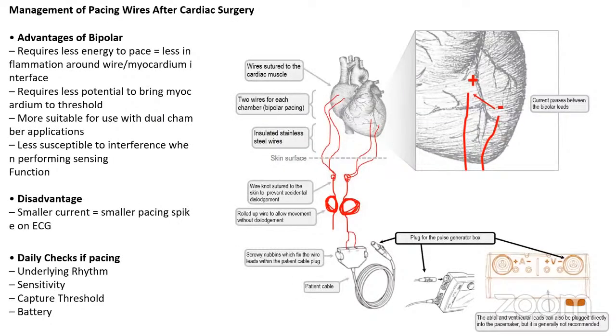So regarding the management of pacing wires after cardiac surgery, there are advantages of a bipolar wire. It requires less energy to pace, as there is less inflammation around the wire and less myocardium interference. There is less potential needed to bring the myocardium to the threshold. It's more suitable for use in dual chamber applications. It's less susceptible to interference when performing the sensing function.